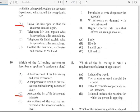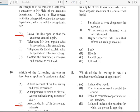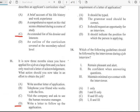Number 12. It says which of the following services would be offered to customers who have a fixed deposit? First things first, guys, a person who has a fixed deposit rather than a normal savings account would have a higher interest rate. So the answer for this one is 3, guys. They have a higher interest than others that have a savings account.